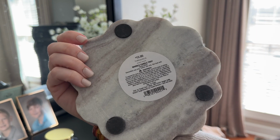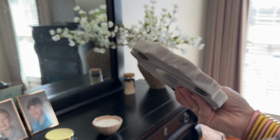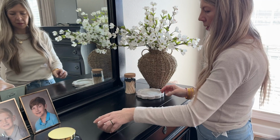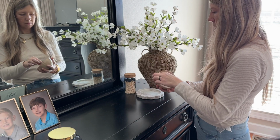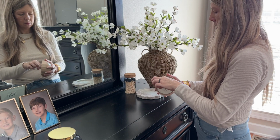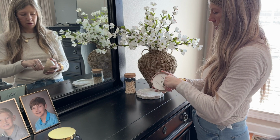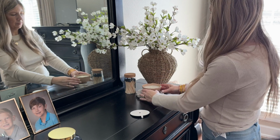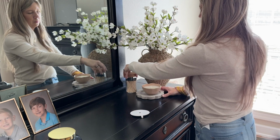I think it's like $15 at Target. Highly recommend this one. It's perfect for sitting your candles on. I'll see if those are still available, and then I'm gonna try this candle, but actually I think you're gonna see later on in the video I change it out to a different spring candle. I ended up putting this one in my kitchen, but I just love to sit out a little spring candle and then put out some nice spring florals.